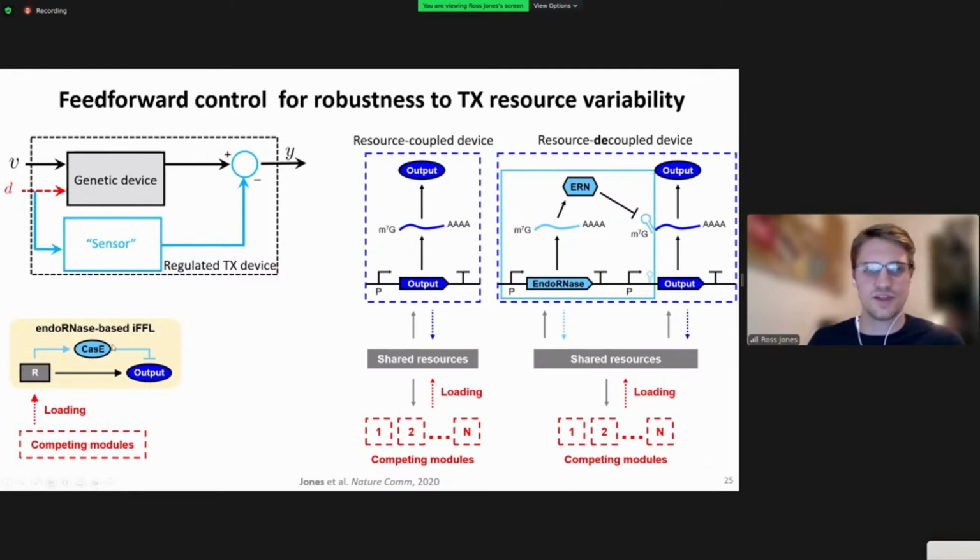So we can make a shorthand cartoon of this where there's some load on shared resources that feed in both to an endoRNase. So Cas-E is the one that we'll use here, and I'll explain in a second what that is, and its output. And this forms an incoherent feed-forward loop, which is a fun motif that has been seen a lot in cells that allows for some outputs to be made insensitive to changes in some upstream module, at least in the steady state. There might be a transient effect, but because of this action here, there can be an offsetting effect.